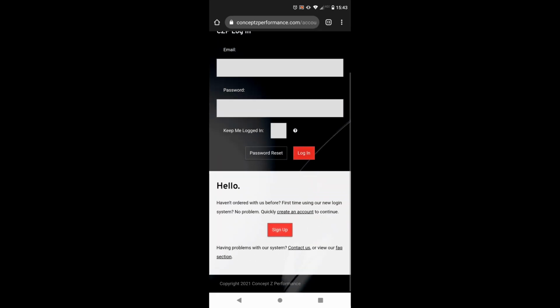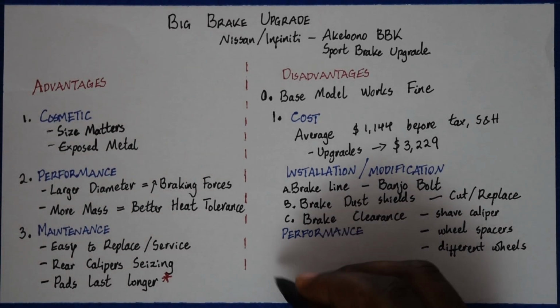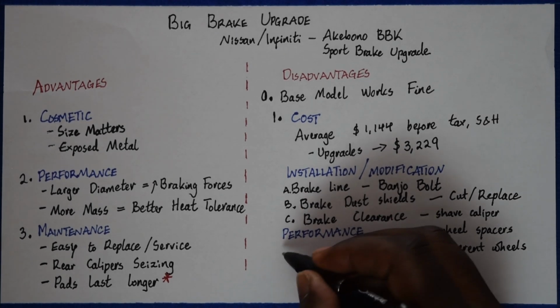Anyway, let's talk about performance. All right, so now the third point that would dissuade me from doing this upgrade, or basically the number 3 reason I regret doing the upgrade, is performance.